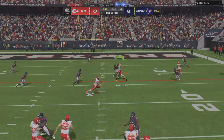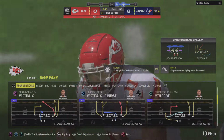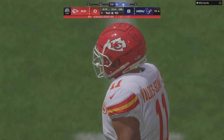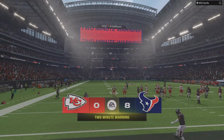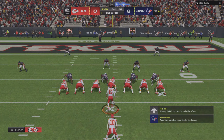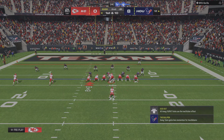Mahomes now on 1st down. Going across the middle, and Valdez-Scantling has it. 11 yards for number 11. And this has been a nice answer to the touchdown drive against them a few minutes ago because they've come out and reestablished the tempo. A nice throw there, and they're putting together a very strong drive as a response. From down at the 12, it's 1st and 10.